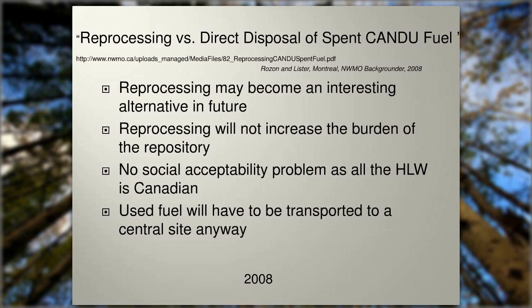When they say HLW, high-level waste, what they mean there is the liquid solution that's left after they have separated out the uranium and the plutonium. They are left with this highly radioactive liquid acidic solution, which then has to be re-solidified. And they say this is not a problem of social acceptability because it's all Canadian.